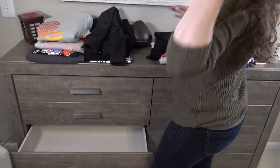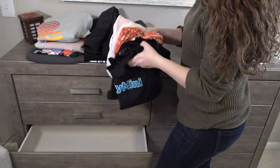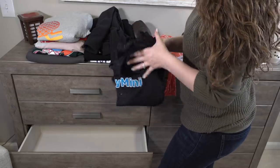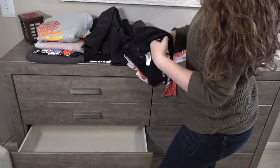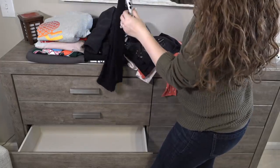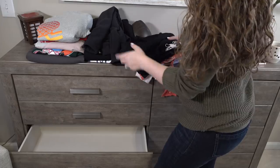So right off the bat, I can get rid of all of these. This North Face is too small on me. This Wild Fox shirt, I just don't really wear. I just don't. And then this really cute kind of Mickey and Bones shirt. I feel like I should keep it, but guess what? Halloween has come and gone 2 years and I didn't wear it any of the years.